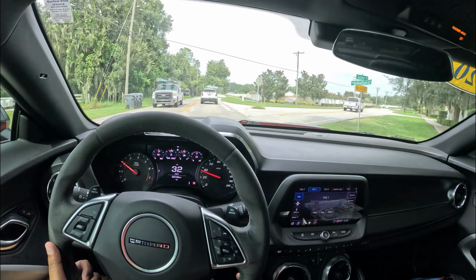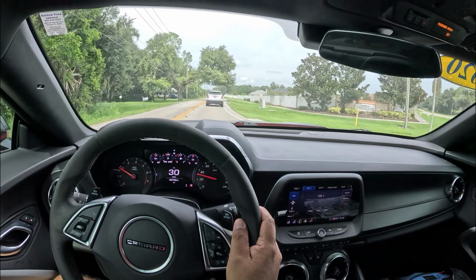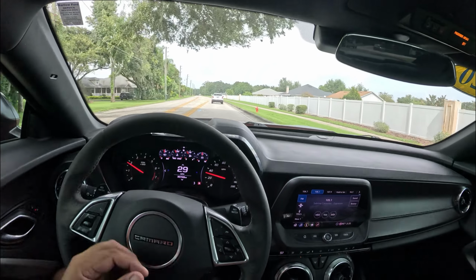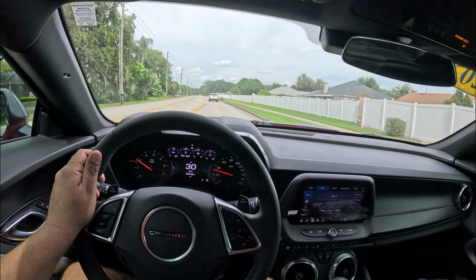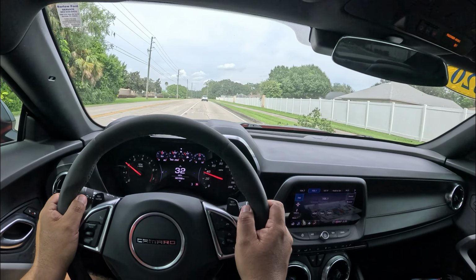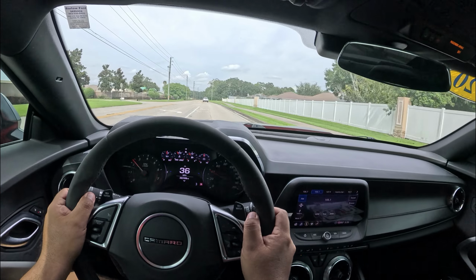And of course, we've got quite a bit of traffic here. I'm going to have to slow down a little bit. I see the guys turning here in the back, so we might not have anybody directly behind, so we can stay back a little bit. Oh, but that V8.